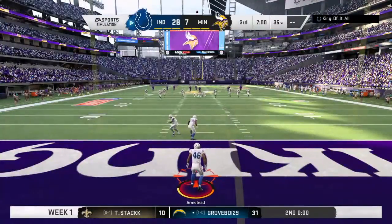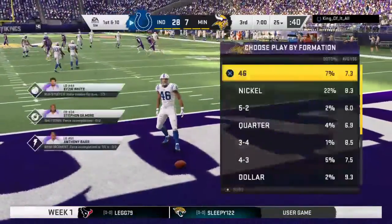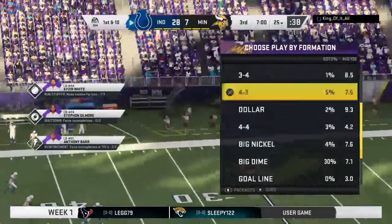We'll see if week 1 fatigue becomes any kind of a factor as we are back underway in the second half.